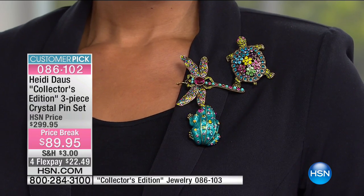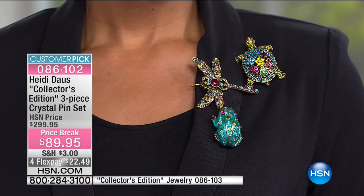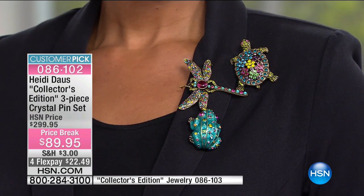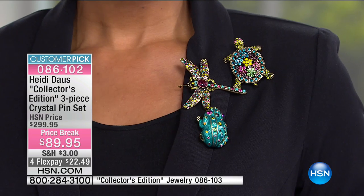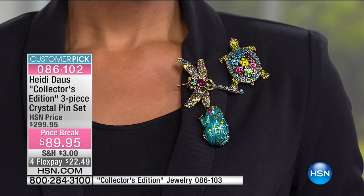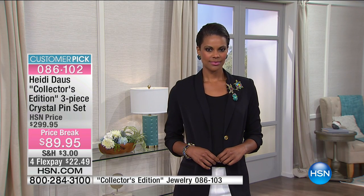Your pins have been featured in number one coffee table books out there. Your brooches, your pins. If you go on HSN.com, I want to say every single one you've ever done is a customer pick, including this ensemble here where we did three of them. And it's not just brooches. You're getting a beautiful enhancer. Look at it as a pendant at the same time as three pins. That's right. In essence, that's what we did.